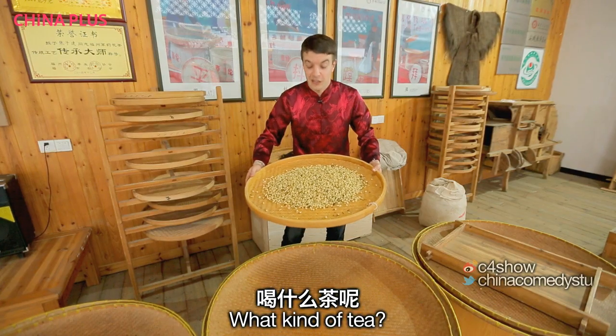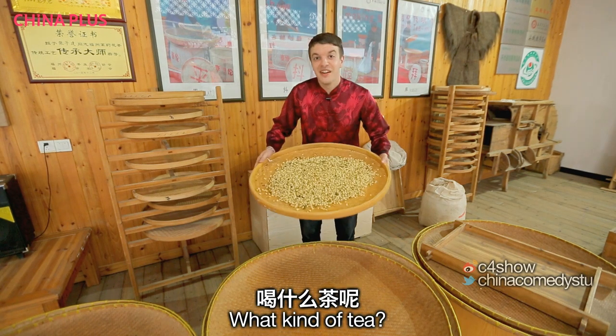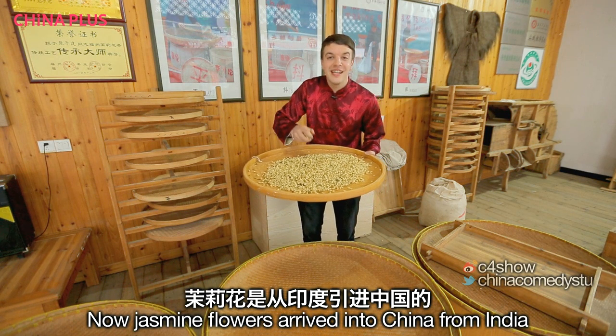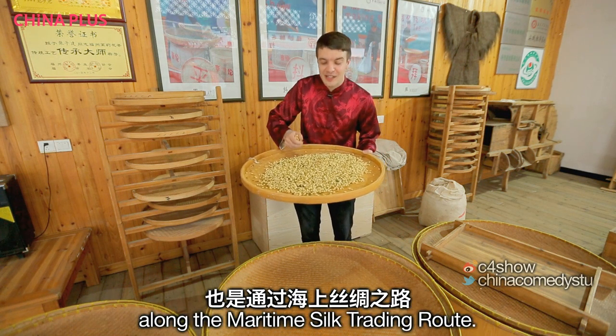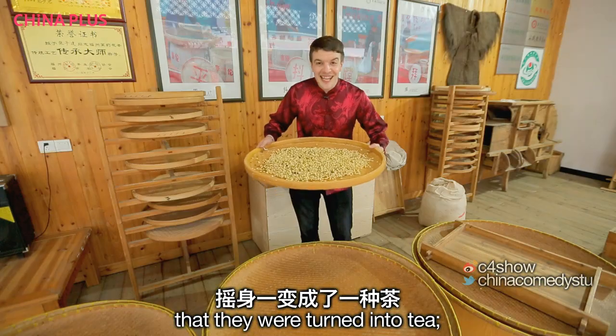What kind of tea? Popcorn tea. No. What kind of tea? Jasmine tea. Now, jasmine flowers arrived into China from India along the maritime silk trading route. Now, it was when they arrived in China, here in Fujian province, that they were turned into tea.